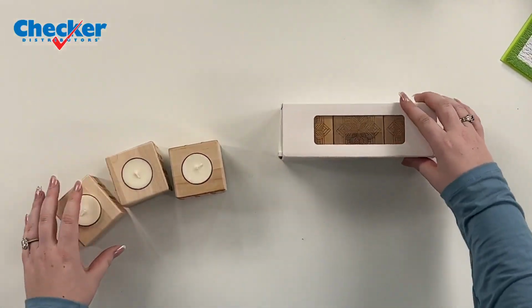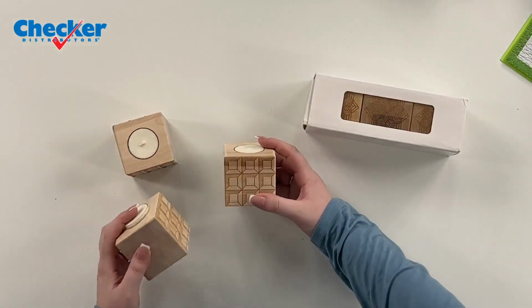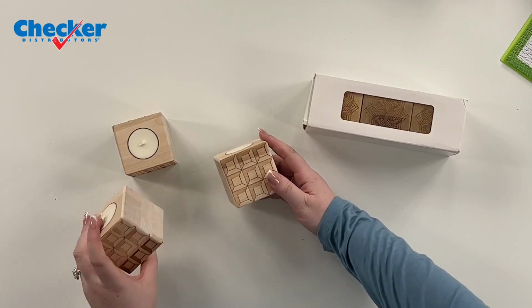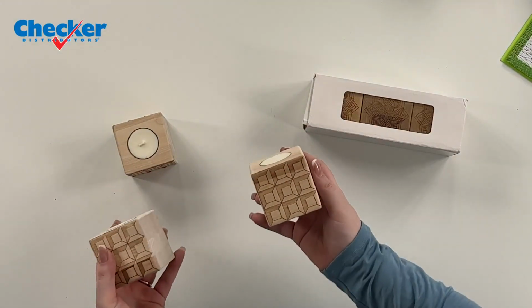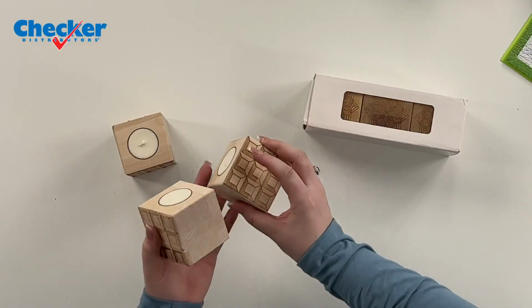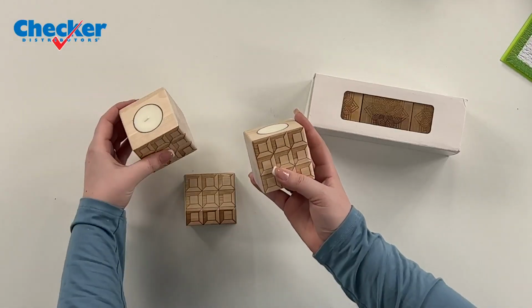Next are some new cute items from Built Quilt. First are these 3-piece sets of tea light candle holders. Now, if you remember, the first set we have from them is white and it has color printed blocks on it. These ones are wood, just like the coasters that are so popular. They just have the design right into them.